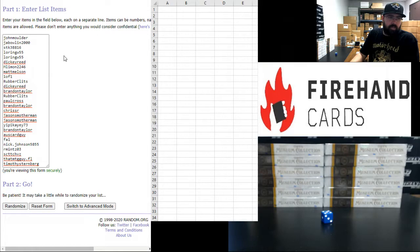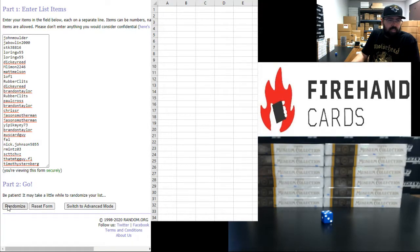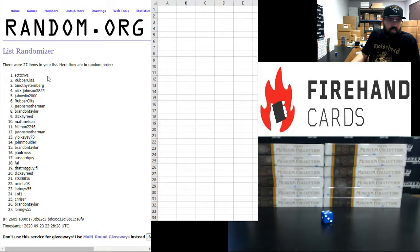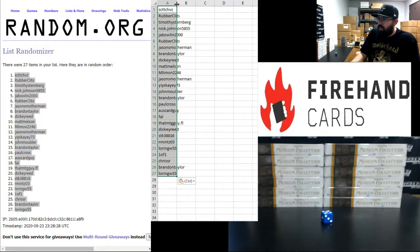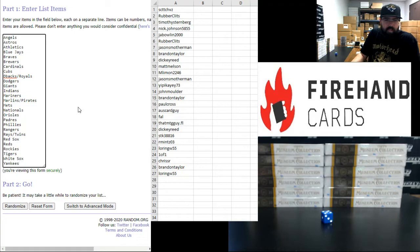All right, our participants, John Mulder up top, Timothy Sternberg at the bottom. The bottom 6 names on the list got in via the Mega. Congrats to you guys. Good luck to everybody. Here we go. 1, 2, 3, 4, 5. Okay, Scott Chavez up top, Loring W at the bottom. Okay, to your teams. Angels up top, Yankees at the bottom.